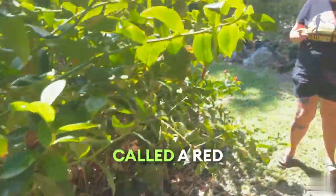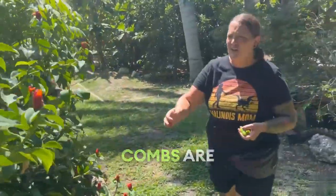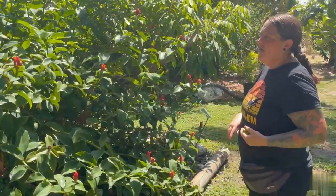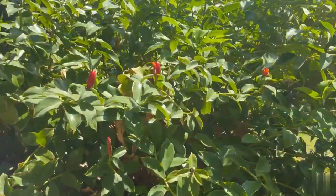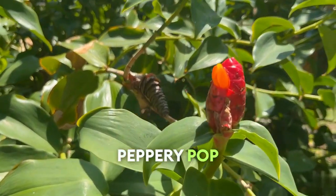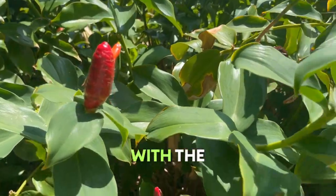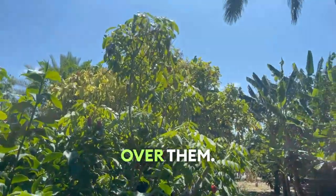These ones here are called a red button ginger, also known as Hawaiian ginger. These red combs are actually traditionally squeezed out to make your shampoo with. The flowers that pop out on these are actually edible as well. It's got that same kind of peppery pop that the Moringa does. However, they do have a symbiotic relationship with the ants, so as soon as the flowers start to bloom, the sugar ants are all over them.